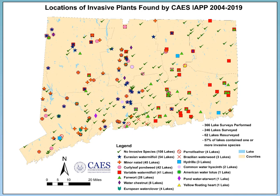Summer is going to be going over individual species and what they look like, so I'm not going to spend a lot of time on it here. But for instance, the most common one is Eurasian watermilfoil. And again, Summer will show you what this looks like. These purple stars show you where it's located. 54 lakes had this particular plant, including Lake Candlewood, Lake Lamona, Lake Zoar, Squantz Pond.